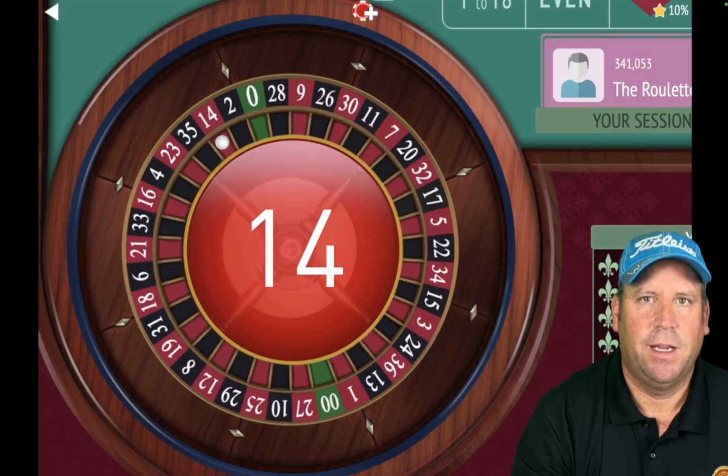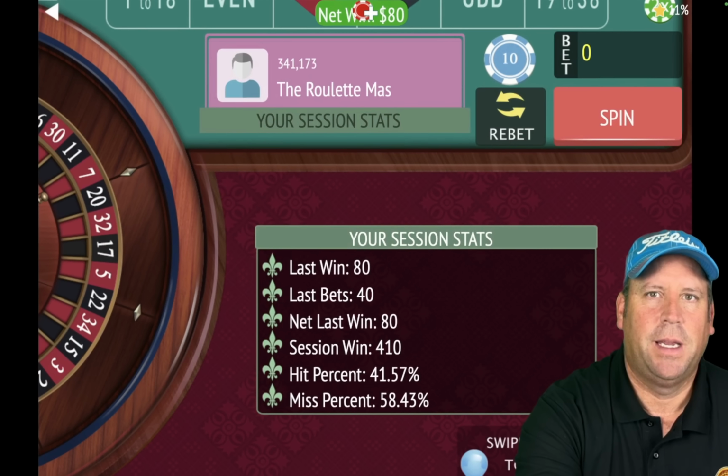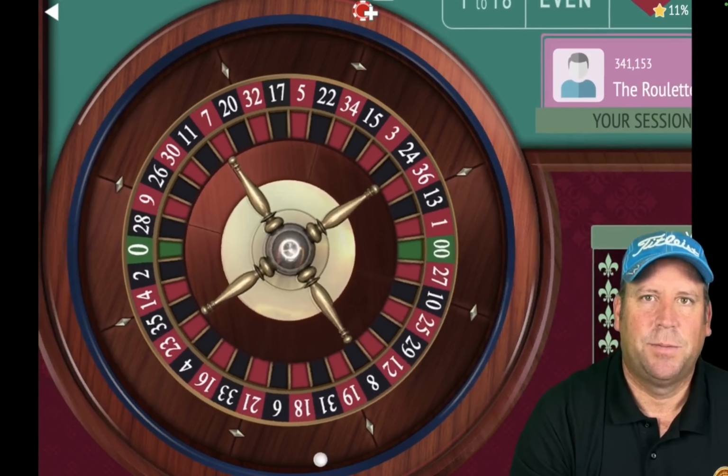That's a 14 red. That's a good one. That's an $80 win. We hit column and second 12 at the same time. Second column, second 12. We're up $410 now. Wow. All right, let's spin again and reset here.